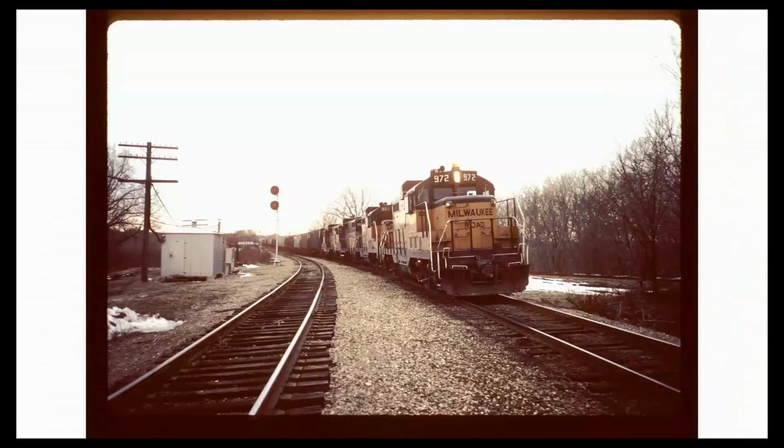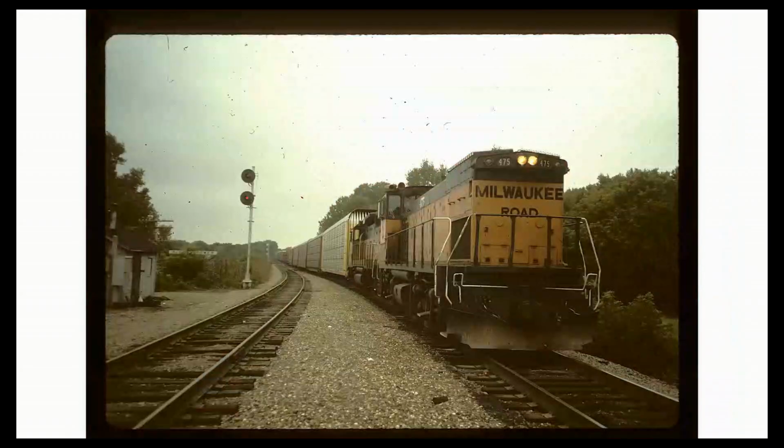This is a picture I took in the early 70s of a transfer run coming across, and you're basically looking across the bridge there. Now he's climbing the hill into St. Paul. Here's another picture. They used to unload autos over at Lake Street, so they would haul auto trains all the way over there, and then later on they moved everything to Cottage Grove.